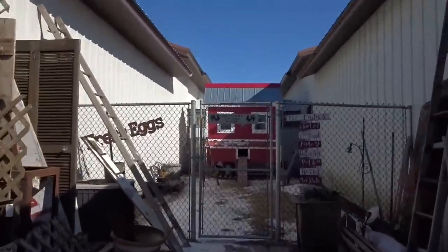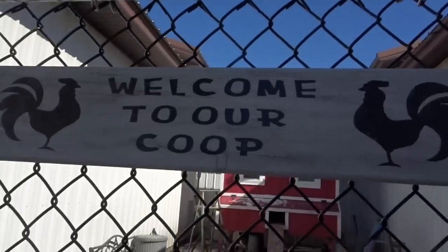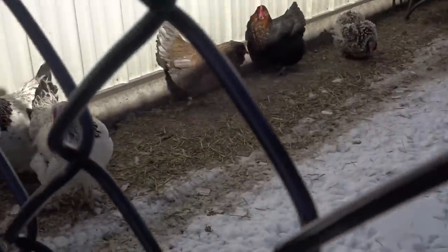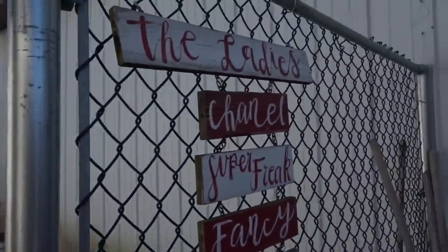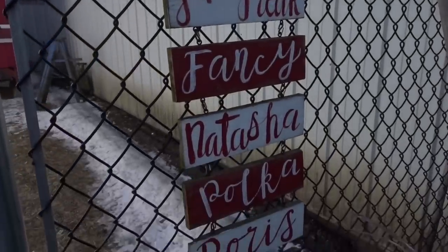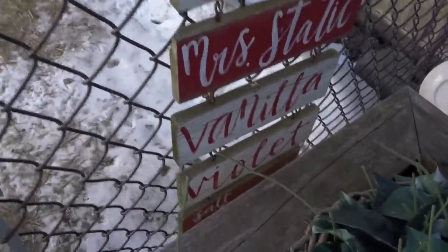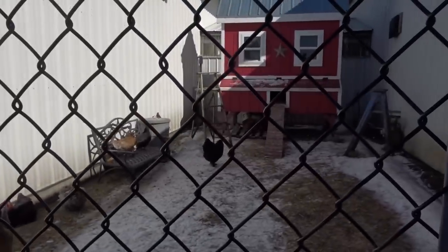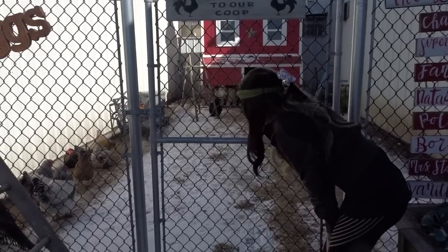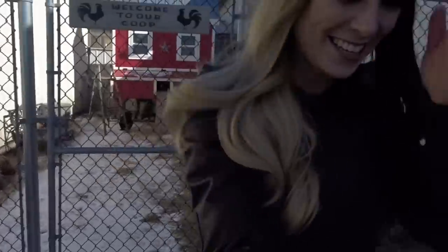A surprise? You mean the hens? They have real hens. Not even the little glass ones that I collect, but real chickens. Aww, it says, welcome to our coop. Wow. Aw, look at these beautiful chickens. Oh, I love it. Oh my gosh. They all have names? Super Freak, Fancy, Natasha, Polka, Boris, Mrs. Static, Vanilla, Violet, Salt, and Peppa. Wow, so they are proper women with names. That is so adorable. I love this place already. Little ladies, come be my friend. Nope, they don't want to be my friend. All right, well, we'll go inside.